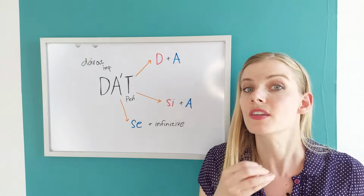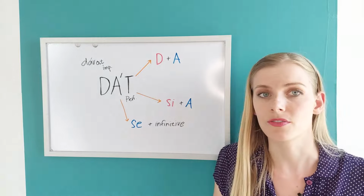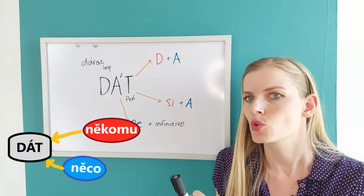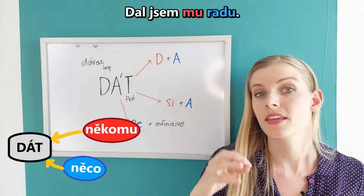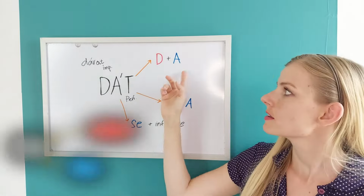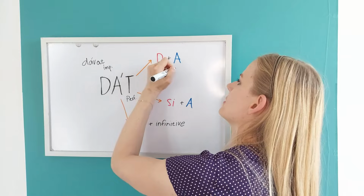Dát, in a sense of giving, can be followed by a dative, that is an indirect object, and an accusative, the direct object. Usually you give something to someone. For instance, dal jsem mu radu. I gave him a piece of advice. Dal jsem mu radu. In this category you can use both dávat and dát. So both perfective and imperfective.